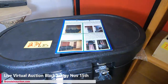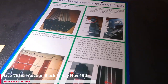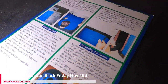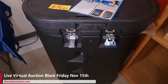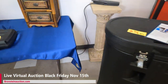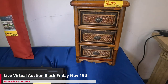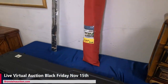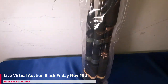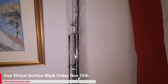This is an entire pop-up display. Okay. This is a pop-up display. Let's see if they have a picture of the finished product. I don't think they do, but this is like for your trade shows and stuff. All in the case. Beautiful little nightstand piece right there, or little decor piece. We have an umbrella. We have some more fishing rods. This is some really good fishing stuff, guys. This came out of a heavy-duty fisherman's estate. All right, bringing it on over here.